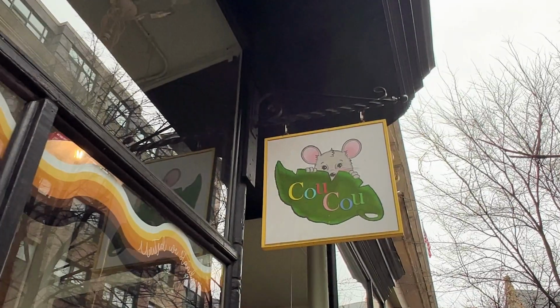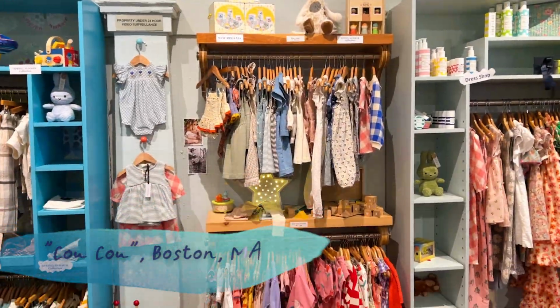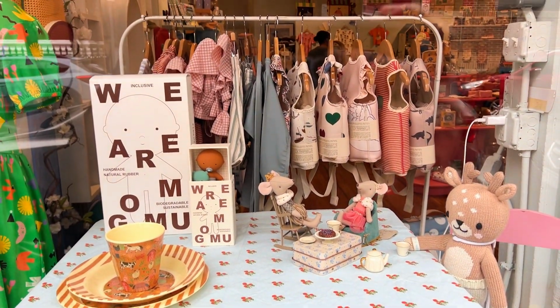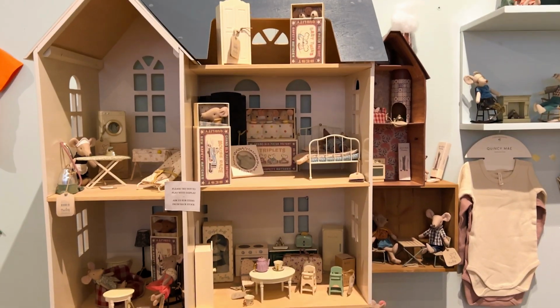When I flew from Nova Scotia to New Hampshire, the airport that I use is in Boston, and one of my sisters lives right in the city. We took a walk to her favorite kids store in Boston, which is called Cuckoo, and I love to go there with her, and of course my little nephew comes along. But this shop sells all the Maileg mice and furniture, and I just had a feeling that we needed some mice for this dollhouse. So I picked out a little mouse to live in the house and a couple pieces of furniture.